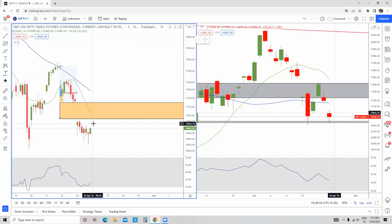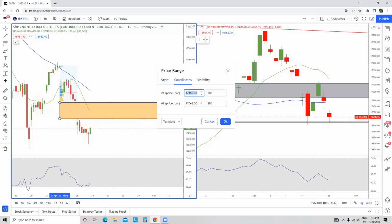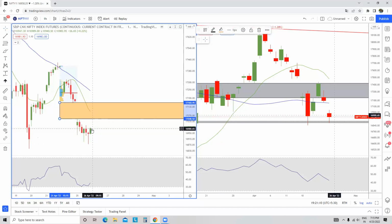So till how far can this pullback continue? Frankly speaking, today's gap down, this entire band from 17,160 to 17,048, is a resistance band. So I think this pullback can continue a little bit further. As soon as it hits the 17,048 mark, it will start seeing some sort of resistance. Exactly where it will stop is very difficult to predict precisely. But yes, this is the entire resistance band. Once we hit this particular band, what happens after that will be more important.